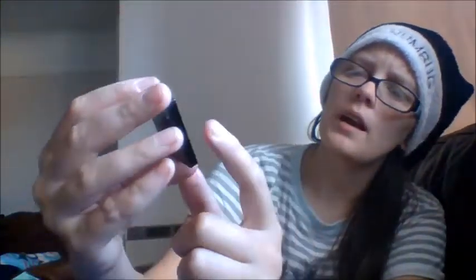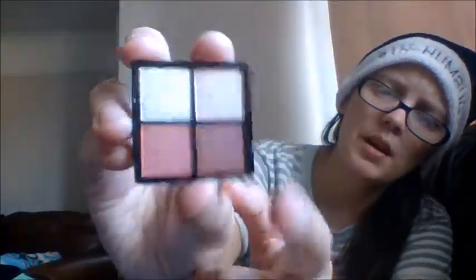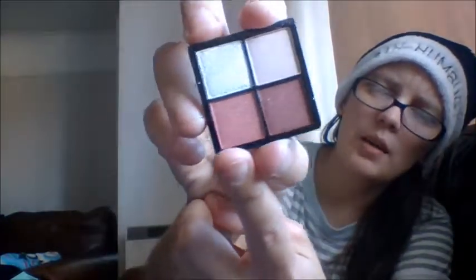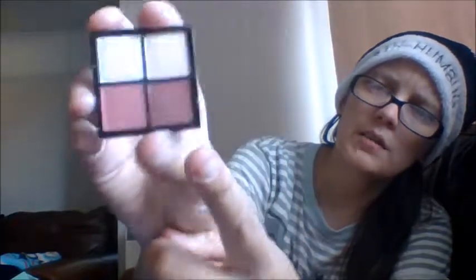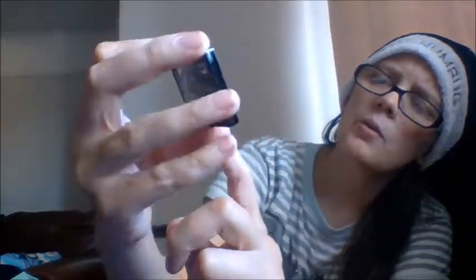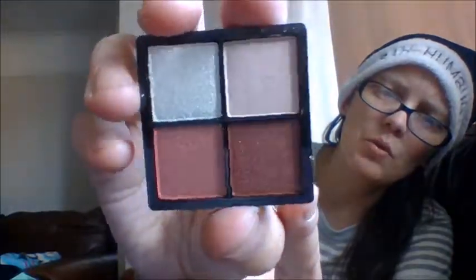because it's Christmas. So in this little palette, we have a glittery silver at the top. We have this kind of baby pink shimmer. Then down the bottom, we have this kind of, I want to say it's a reddy pink, but it's also shimmery and glittery. And then on the corner here, we have a more dark burgundy shimmery red. They've all got glitters and shimmers. So that is your day number 12.